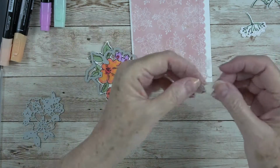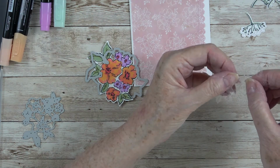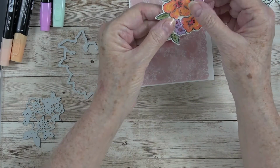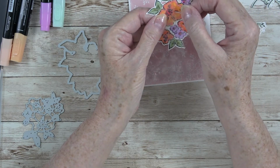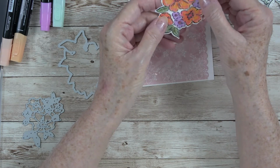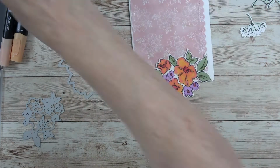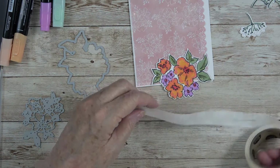And what I want to do, and I didn't pick out all the pieces because all of these little petals are made to come out, but I wanted some of them to stay in just to give it a little bit more interest. I want to put this over top of my flower image, just like that. And I'm going to use some glue dots, but I'm going to use glue dots like right here in the middle, because I'm going to come back and put gems over top of those.